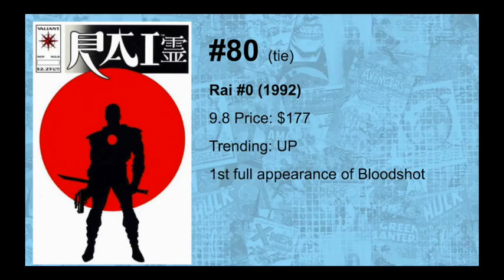Coming in at number 80 is Rai number 0, which is actually tied with the next book on our list. The 12-month price for Rai number 0 is $177. This book is trending up, as I'm sure you can guess, because of the upcoming Bloodshot movie. This book features the first full appearance of Bloodshot, and he's featured on the cover, which is driving some of the desirability of it. While this book is currently trending up, consistent with previous movie and TV options, I do expect it to go down in value after the movie is released.